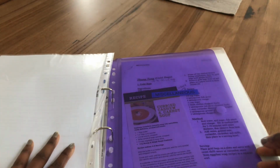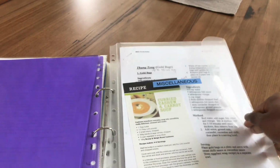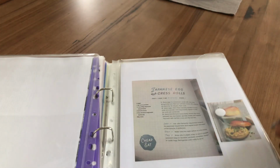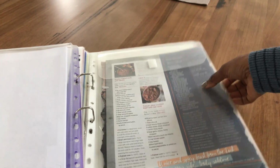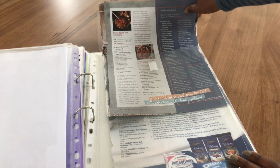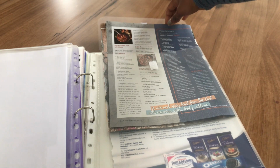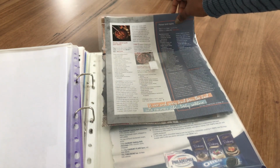And at the back, I've got pocket poly envelopes that can hold other recipes, like Asian and others that I've got. And this is another poly envelope that I use to store all the recipes that come from the monthly store catalogues, like Coles and Woolworths here in Australia. They provide these monthly issues. I think that's what you call it.